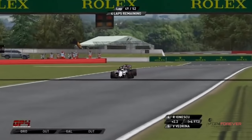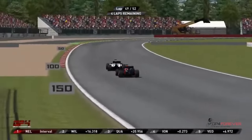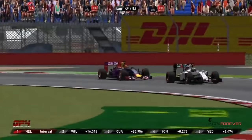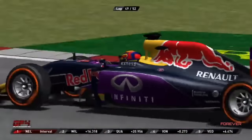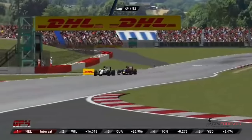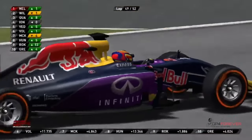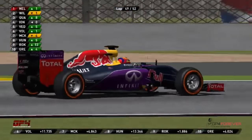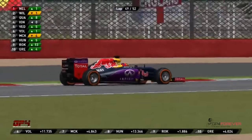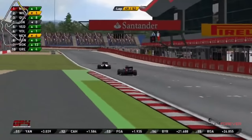Is Ionescu close enough in the slipstream? He still is in the slipstream. He could try and make a move back here. Will he try and make a move? No, he can't. He's just not quite close enough to make the move. So Quag takes 3rd place, and he could keep it, but Ionescu is definitely not going to give this up easily. But Quag actually, I just realised, up 8 positions, so he's up from 11th on the grid to 3rd place. So a great race by him. Benjamin Jr. up 5 places as well to 5th.